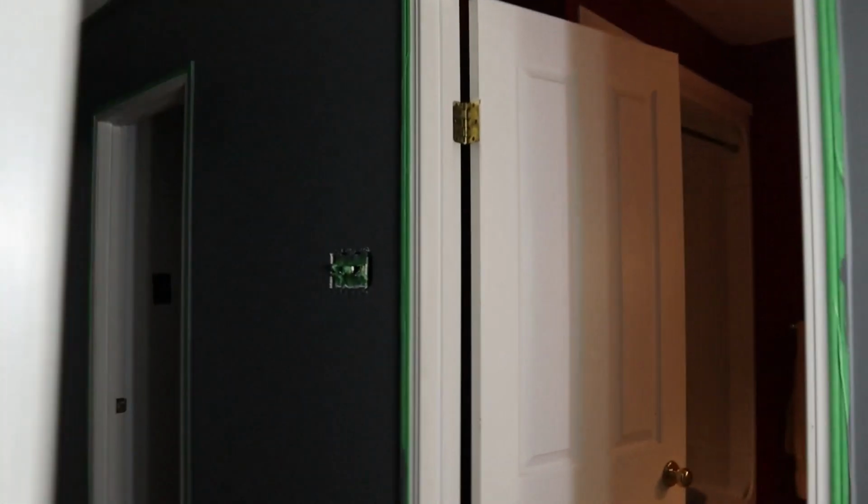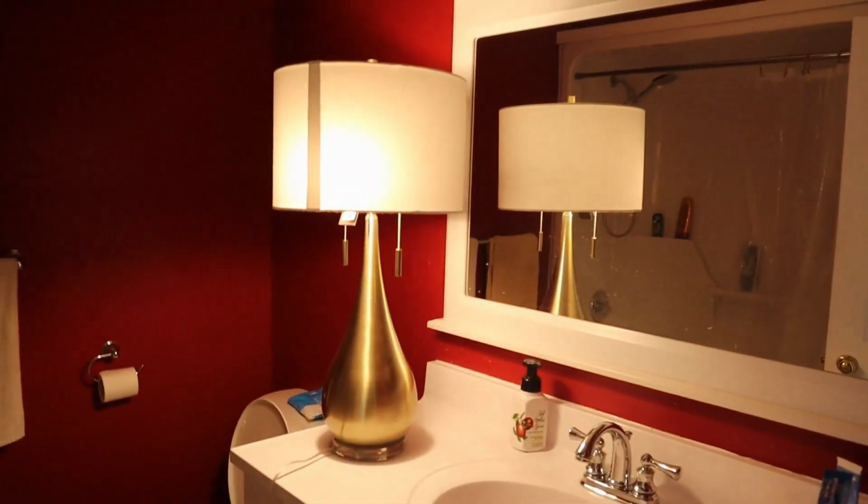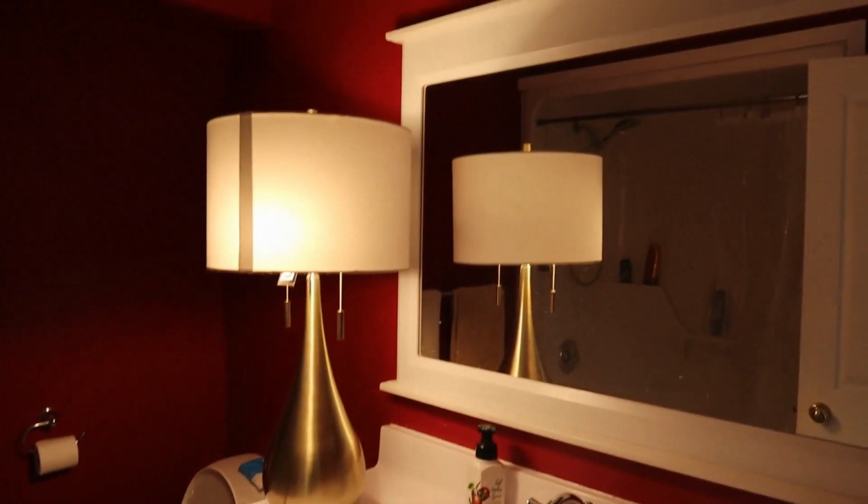It's actually the smallest room anyways, and this is the bathroom. As I mentioned earlier, I've probably said that so many times in this video, nothing is set up.